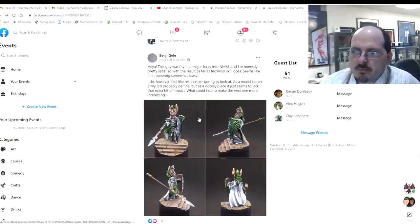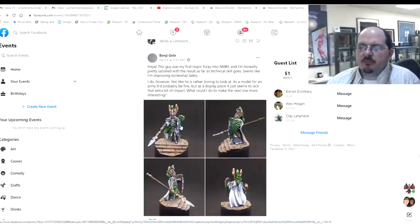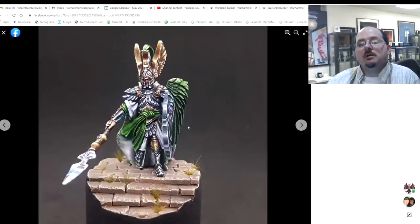Okay, so next up we've got Benji, and he says he's been working on his non-metallic, but he feels it's a little boring. So, sure. I would say keep working on the non-metallic. It's looking good, but it needs to be a lot more smooth. There's a lot of very, very rough transitions.